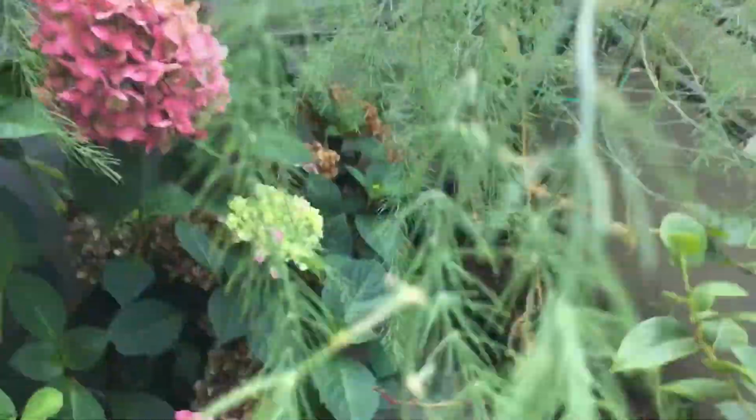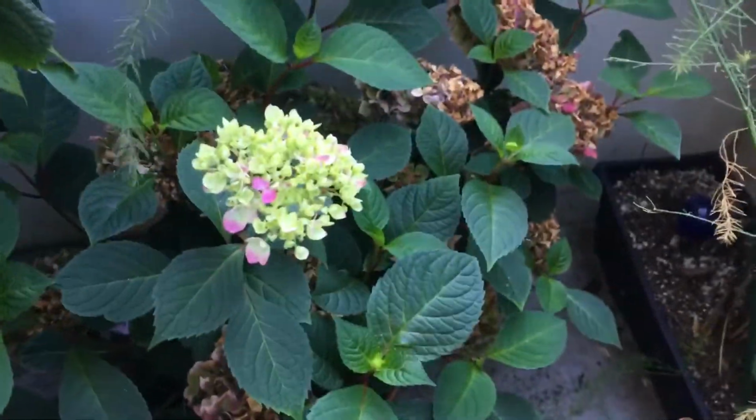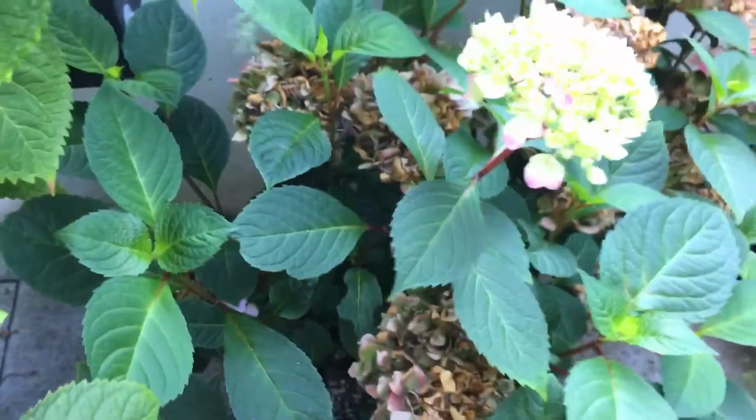Asparagus, still sending out new leaves, mostly just leaves and flowers, kind of. Nothing has really changed since last week. Hydrangea is still flowering. As you can see, it's kind of like a pink flower now, and it's still sending out new flowers. For the bigger, oops, my cord is stuck on one of the flowers.